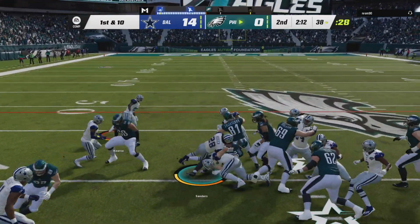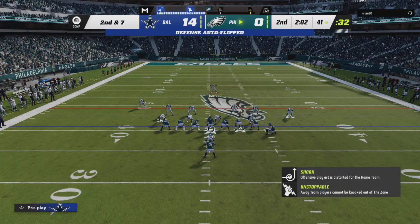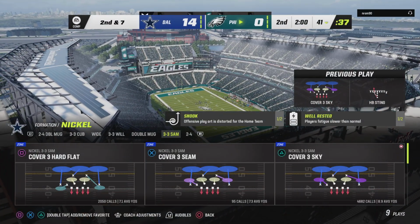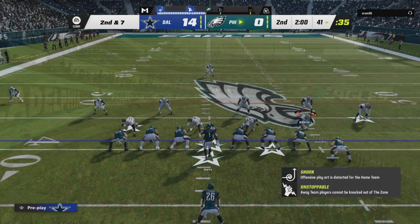They'll go again with Sanders. And he's going to take this ahead for right around 3 yards, but no more than that. 2nd down. And that time the tackle by Malik Hooker. 2 minutes to play, first half. It's 14-0. Here we go. Strike.